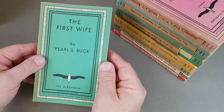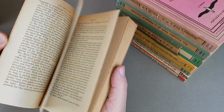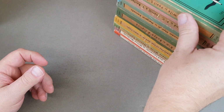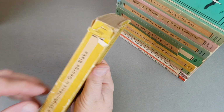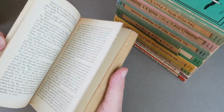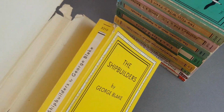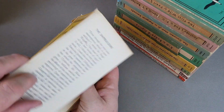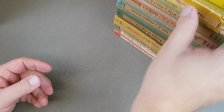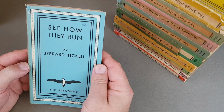5169, The First Wife, Burles Buck. A tatty wrapper for the shipbuilders, but okay underneath, 5210. The wrapper does bring that one down slightly, but we'll keep it on. Now this one, 5248, See How They Run.